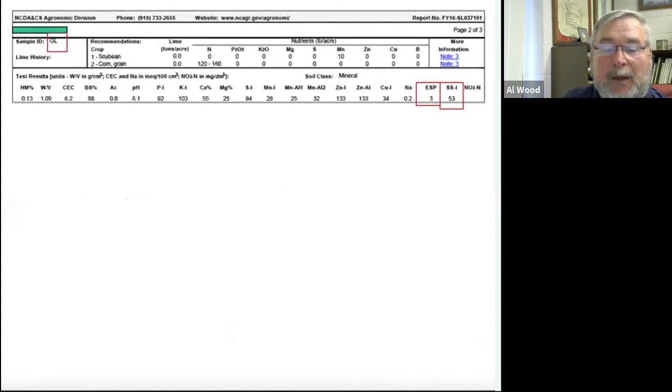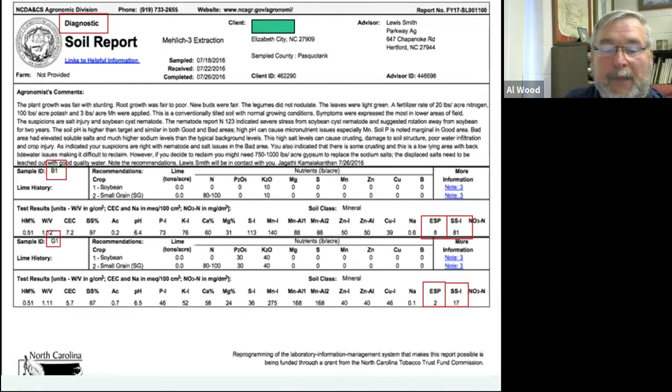This is another sample from the same field, but from a good area. The ESP and SSI are much lower than the bad areas. This is the third field with a sample from a bad area, B1, with ESP and SSI values several times higher than the values from the good area of the field as seen with sample G1. The ESP and SSI values for B1 are slightly less than what would cause salt issues with plant growth.